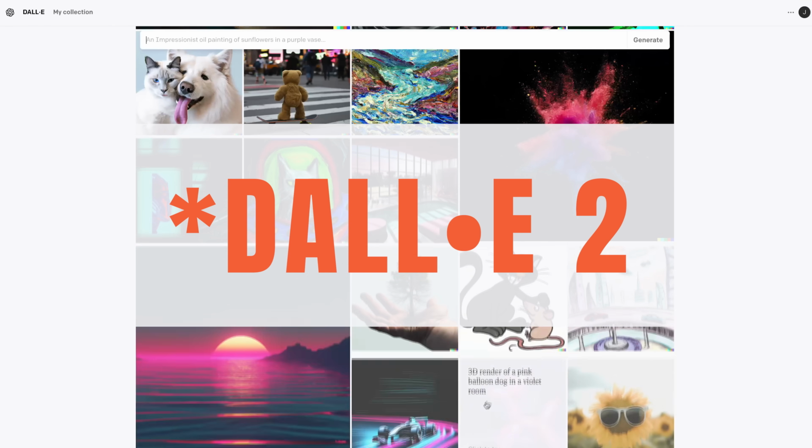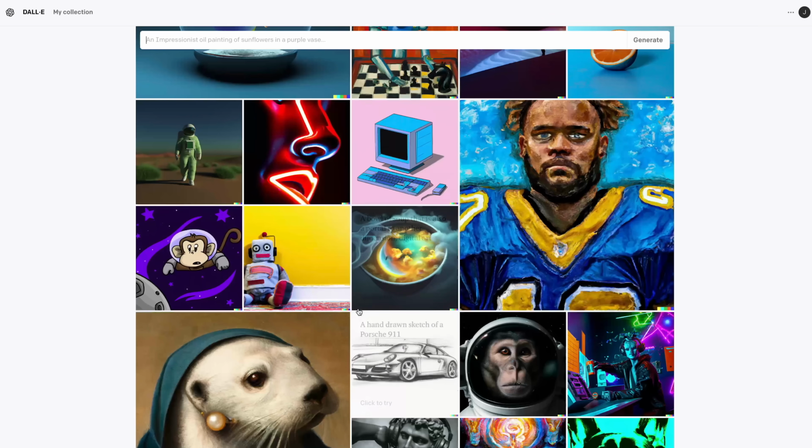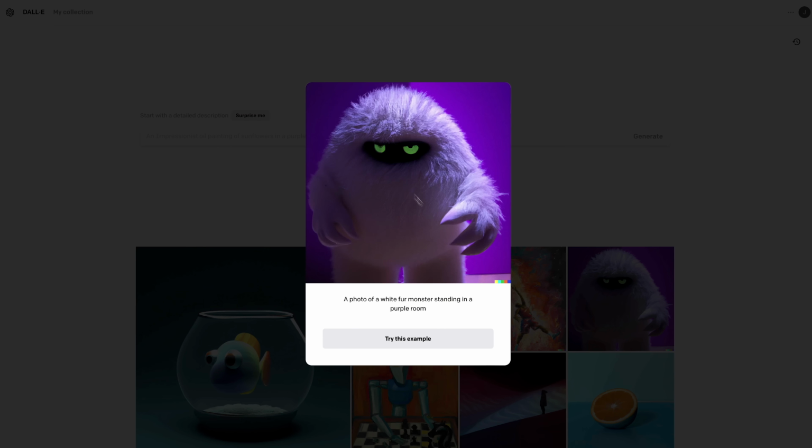But honestly, DALL-E Mini is insane. Look at these things that it creates. It literally created this fluff monster. So there you have it, guys. You versus AI. I dare say you guys are still better than AI.